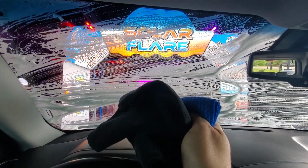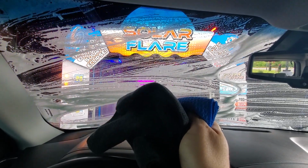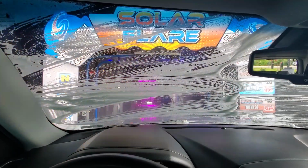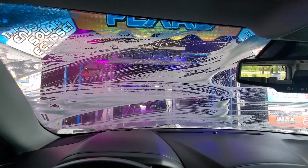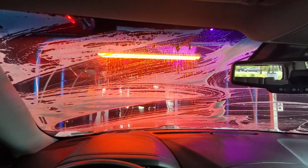Any water that remains in your door jambs, or any little bits that may not have come off from our blowers. You can see they did spray us down with bug prep and then brushed with a hog hair brush, which is super soft, doesn't mar up your car, but just helps to get those bugs off.